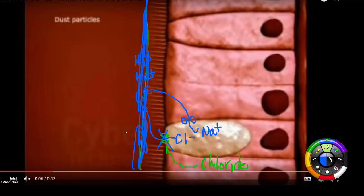And any part of the body that secretes mucus is affected by cystic fibrosis. Your GI tract, so they have problems with constipation and pancreatitis. They're usually infertile. They can't get pregnant because when they release the egg, the cilia on the fallopian tubes can't move it, because the mucus is too thick. Tell me you got that.